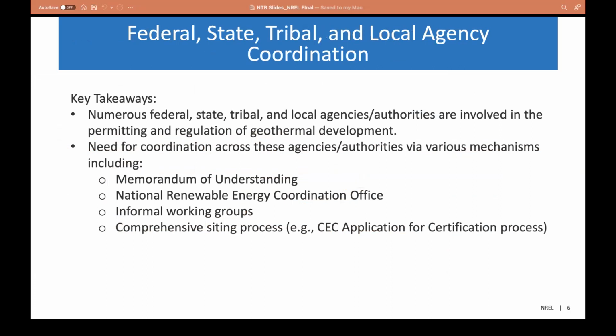Some of our key takeaways within this space included that numerous federal, state, tribal, and local agencies or authorities are involved in the process. And as a result, there's a need for coordination across these agencies. Various mechanisms that we identified that have been used include memorandums of understanding, including and kind of distinct with the new National Renewable Energy Coordination Office that was stood up under the Energy Act of 2020, informal working groups that might address specific resource areas or specific issues, as well as comprehensive siting processes.